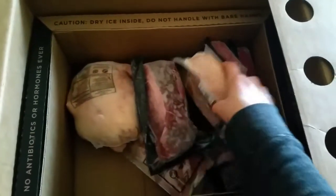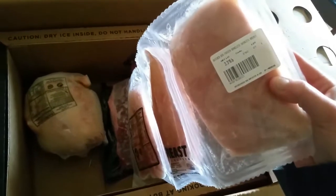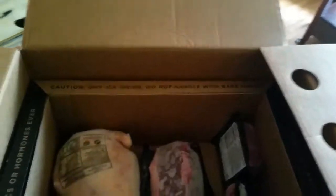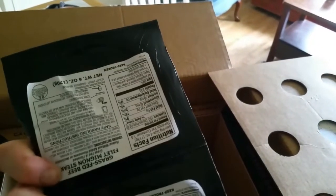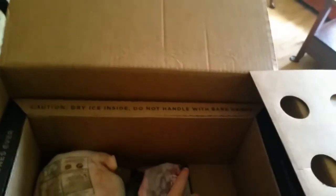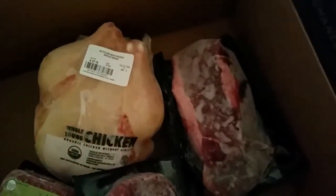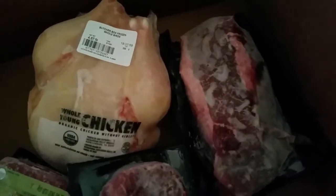Okay, so we have chicken breast, 3. That's like a solid 3 meals. Yeah, this is elegant. Ground beef. These are always good to have on hand. Filet mignon steak, yum. This is a bottom round roast. That is cool. I could do something with that. And a whole chicken, organic chicken.